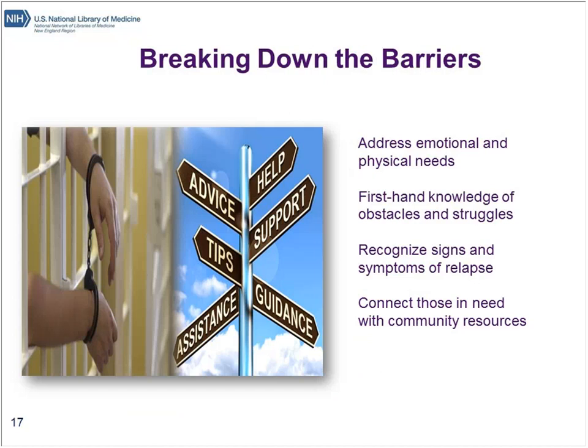I look back and I tell friends and people that I come across that I don't know where I'd be today if I hadn't had those individuals there that helped me address the needs that I had, that gave me firsthand knowledge of the obstacles and the struggles that I was gonna come across. Guys that taught me to recognize the signs of a relapse, the signs of going back to my old ways, to that life of crime. They showed me how to connect with the different resources in the community, and also with the different individuals. An introduction to the recovery community was very helpful to me, because these individuals introduced me to the services that I needed.